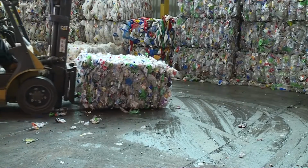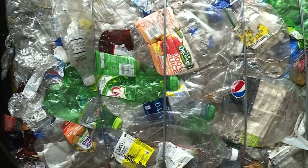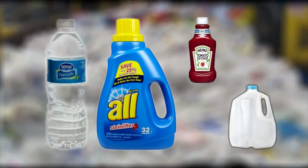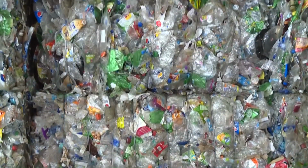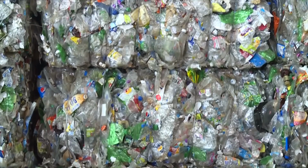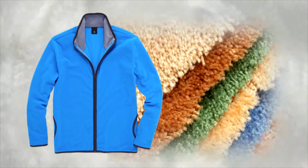Most plastic water and soda bottles, shampoo bottles, and detergent jugs are chipped up, melted down, and turned into new bottles, jugs, and other forms of packaging. However, not every recycled bottle becomes a bottle again. Some water and soda bottles are cleaned and chipped and then sent through a machine that turns them into a fluffy fiber. This fiber can be spun and woven into clothing or carpeting.